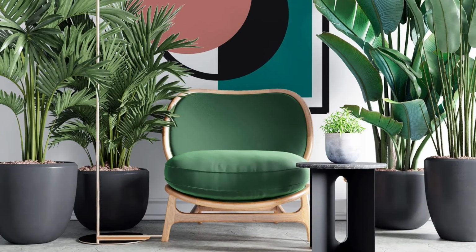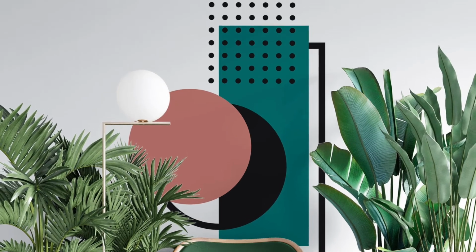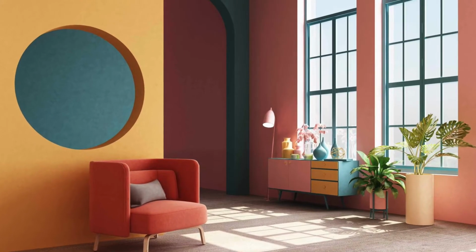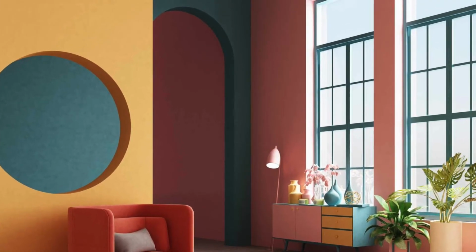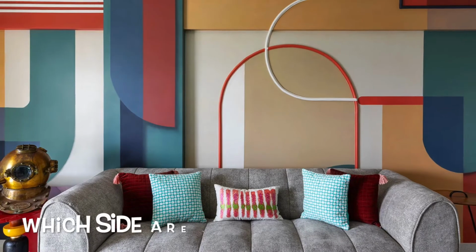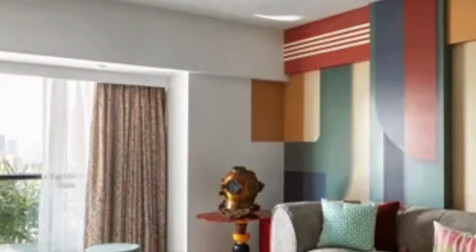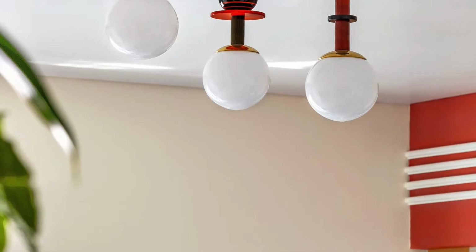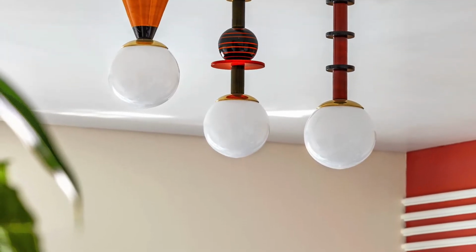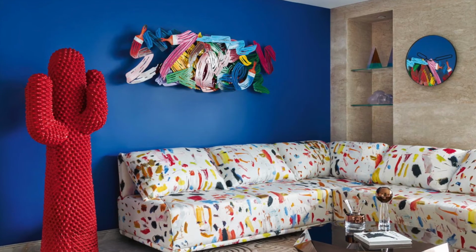Now, this Memphis style is really a mishmash of various design styles that were popular during the 80s. It can look a little confusing at best and downright crazy at worst. And one thing that I have noticed is that people either tend to completely love it or completely hate it. But whether you think the crazy outlandish designs of the Memphis style are awesome or just really bad taste, you cannot deny the influence of the Memphis group on graphic design and interior design, especially during that time period.